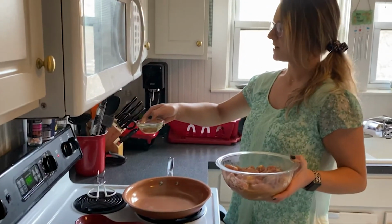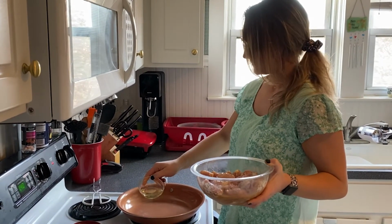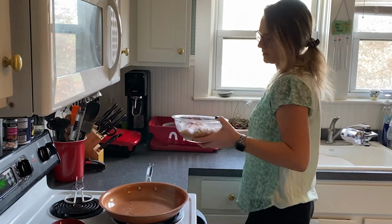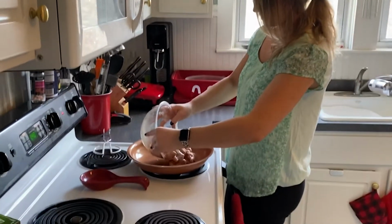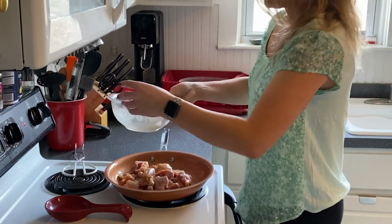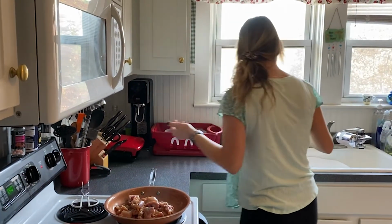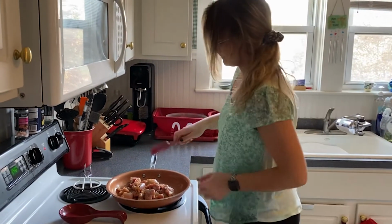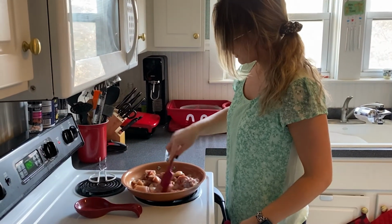So this is olive oil. I'm just going to add a couple tablespoons. I'm going to put my chicken in here. And this will probably take maybe 5 minutes to cook. So you want this to be totally cooked.